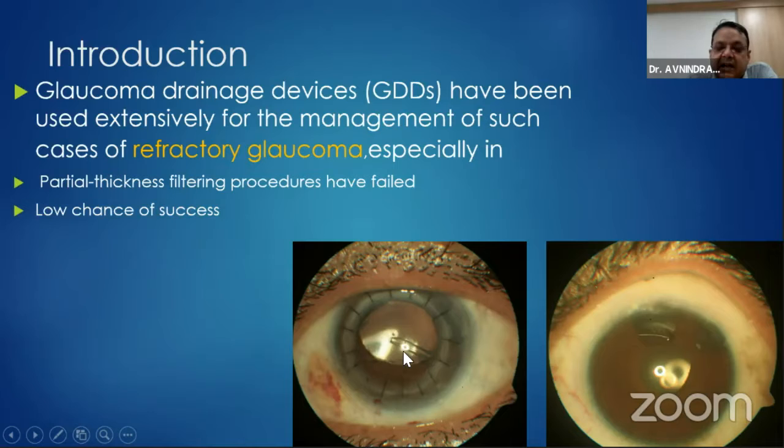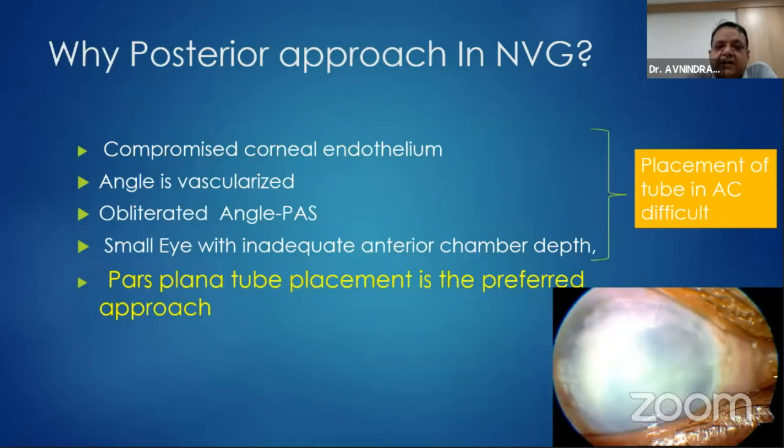This patient had an intractable glaucoma. This patient has already undergone a trabeculectomy procedure. You can see a PI with pseudophakia, and this trabeculectomy has failed. So now we have planned this patient for posterior AGV with vitrectomy. The first question that comes to mind: why a posterior approach in neovascular glaucoma?